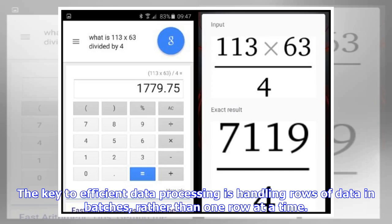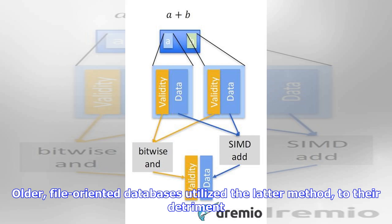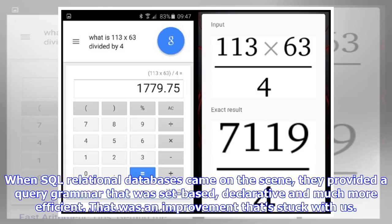Key to efficient data processing is handling rows of data in batches, rather than one row at a time. Older, file-oriented databases utilize the latter method, to their detriment. When SQL relational databases came on the scene, they provided a query grammar that was set-based, declarative and much more efficient. That was an improvement that stuck with us.